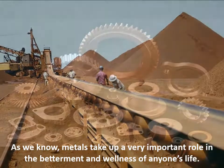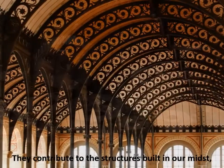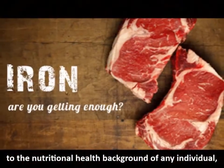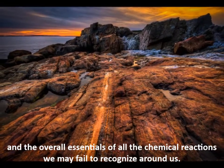As we know, metals take up a very important role in the betterment and wellness of anyone's life. They contribute to the structures built in our midst, to the nutritional health background of any individual, and the overall essentials of all the chemical reactions we may fail to recognize around us.